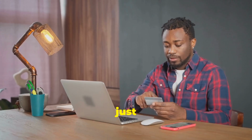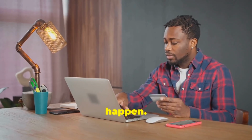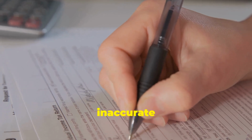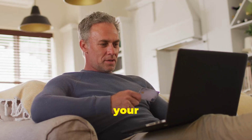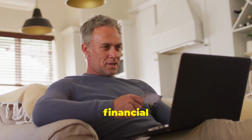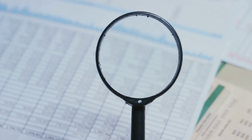Don't assume that just because something is on your credit report, it's accurate. Credit bureaus aren't perfect, and mistakes happen. You have the right to dispute any inaccurate information, and it's often easier than you think. Remember, your credit score is a reflection of your financial health, so it's essential to ensure that it's an accurate representation.